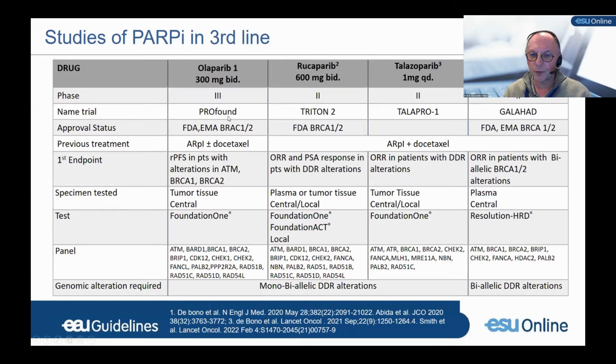or eventually optional in the PROFOUND trial. You see here the approval status. Interestingly, in Europe, EMA has approved only in patients harboring BRCA1 and 2 mutation, whereas the FDA has approved based on the broad concept of DNA repair mutation.